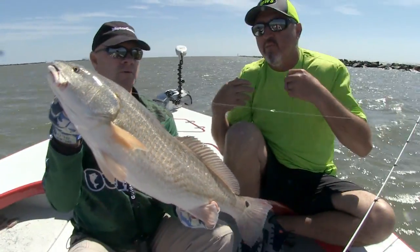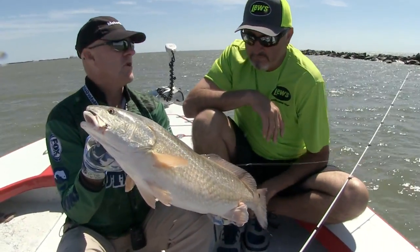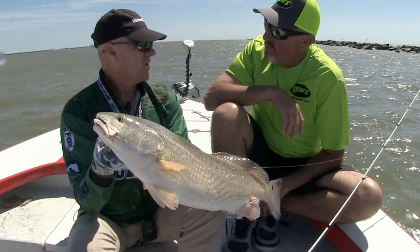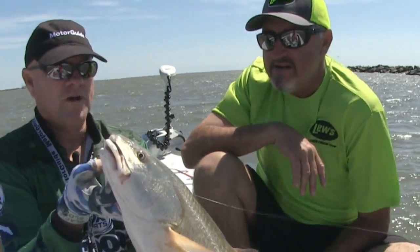When this water starts to change and come back, our fish will start moving back up into the bay real good. The cool thing about this, though, is even under the toughest conditions you can possibly get, this place is so good that you can still find a place to catch fish. Oh, yes, sir. We can just about always catch some fish, no matter what kind of conditions we're dealing with. Well, we're off to a good start anyway.